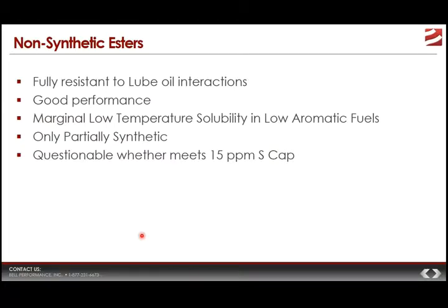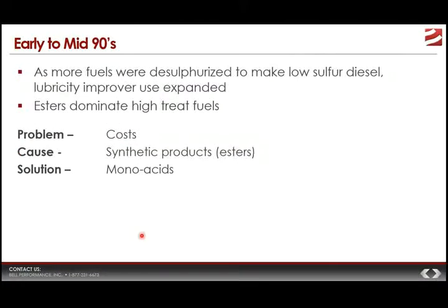And really, I should backtrack on that. It wasn't necessarily making the fuel fail. It was whether the neat 100% concentration additive itself met the 15 ppm cap. So we're going into those options that they were developing in the early 90s.